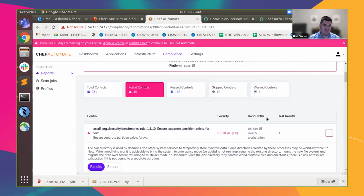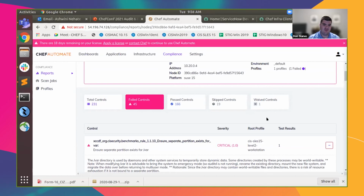Excellent. So that's really handy that you can have some be auto remediated and some still be manually remediated, depending on how sensitive it is. Right. Yeah. So we've worked through the whole process. So we've identified where the compliance issues were. We've managed some of those with waivers and some of them with skip controls.